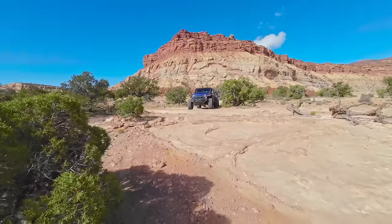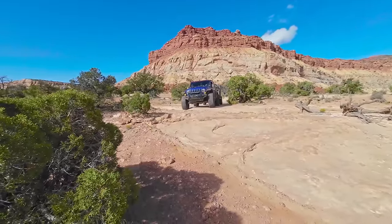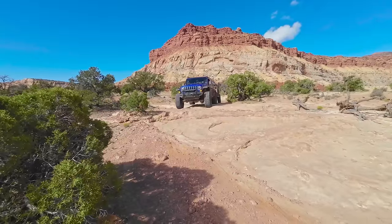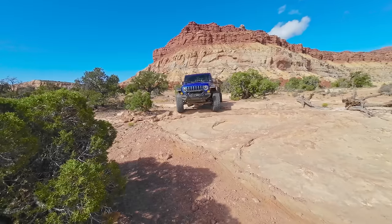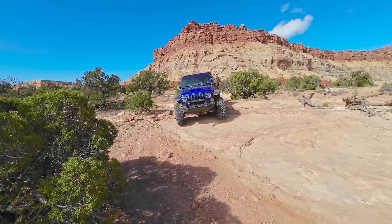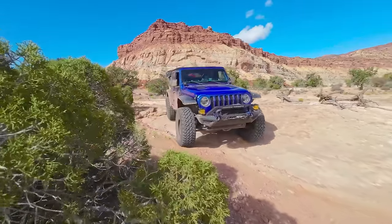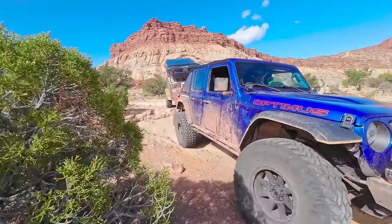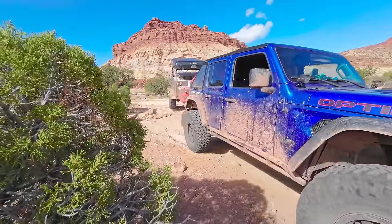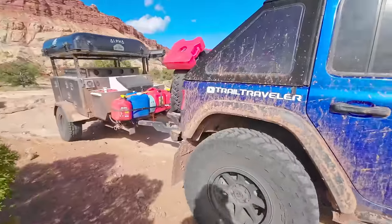Yeah, this is called a couple small ledges here, and we're gonna work our way down. Coming down here on the ground, I can feel that. Okay, that was kind of steep. We'll get the trailer down. And then we'll move on to the next set of ledges here.